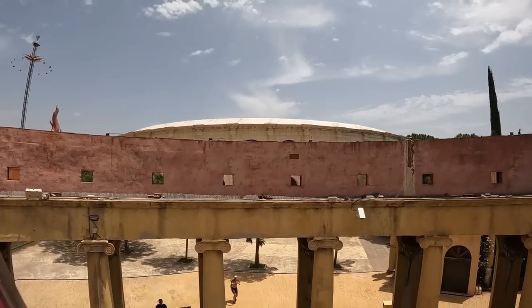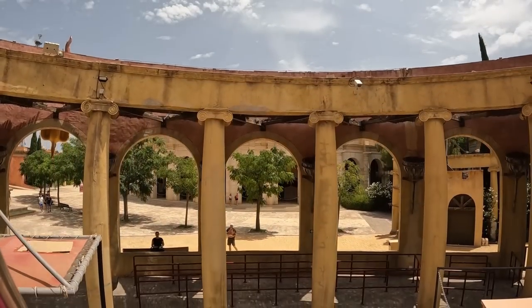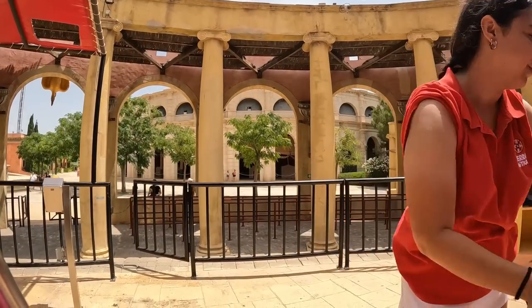Whee! Oh, low brakes as well. Fantastic. That was great. Thank you. Gracias. Well, Apocalypse lives on here at Terra Mítica in Benidorm. How was that for you? I didn't feel the force until he was near the bottom, so I started screaming. Oh, great that was. Yeah, the brakes start so low on them towers. Oh, I love a good Intamin drop tower. Really good fun that was.